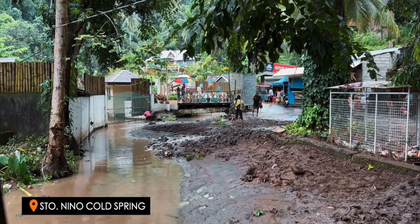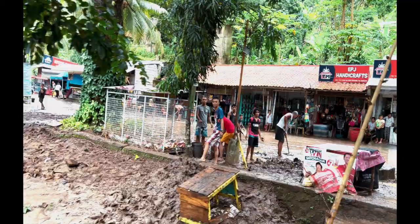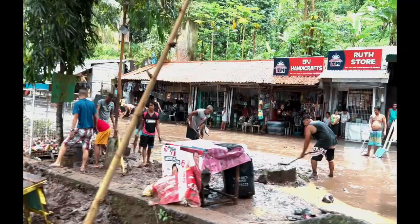Sumasobra ka na. Our next itinerary na. So sad but better than swim sa mud. Yeah. No. So no cold spring today because it's flooding. So that's okay. Yeah, maybe we can visit tomorrow, maybe not. But, yeah. Paano nila alam?